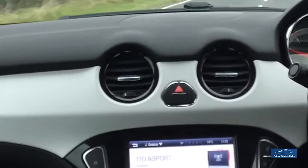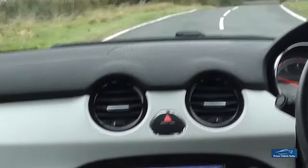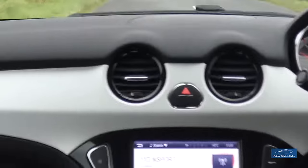You've got DAB radio, it's got cruise control, air conditioning. So nice little spec. It's got LED daytime running lights, which look good on it. So overall, a really nice little package car with a great pedigree. Really good pedigree car. It's second to none, basically.